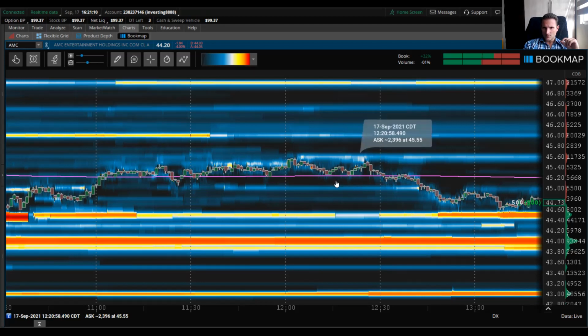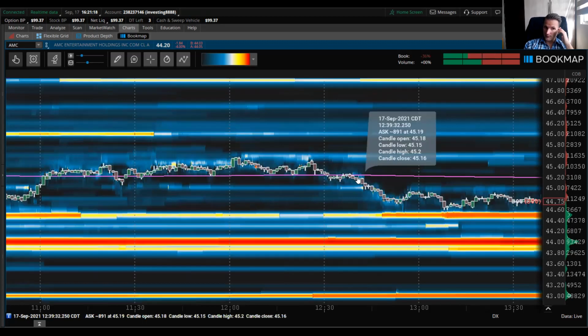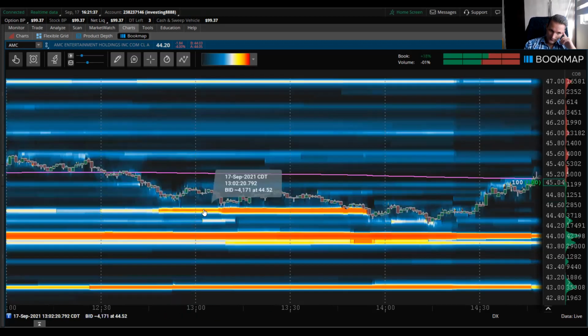Look at all these rejection candles, rejection candle, rejection. Look at that. Rejecting the VWAP with, what is this? 4, 5, 6, 7, 8, 9, 10 one-minute candles. Yeah, what does that tell you? She's heading to the next major level of liquidity under the VWAP. Sure enough, where is that at? 44.50. So a $1-ish drop.